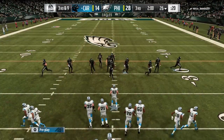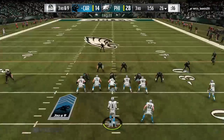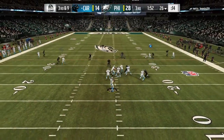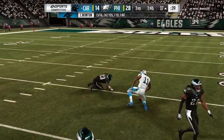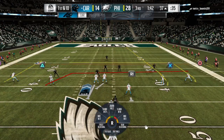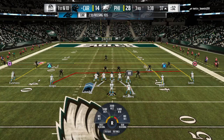On the ball. On 3rd down, Newton airing it out deep for Smith. Well, this is taken in. It's complete. That goes as a gain of 37 on 3rd down. That's right now. Good.